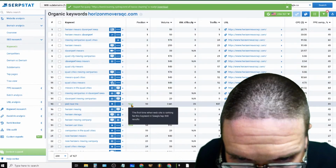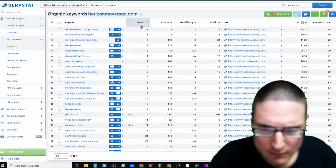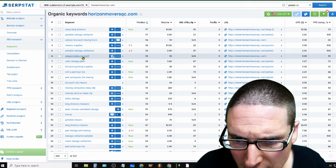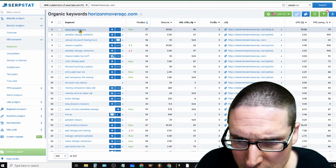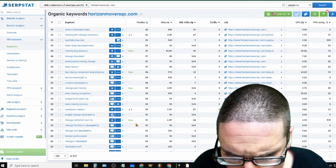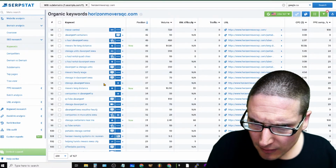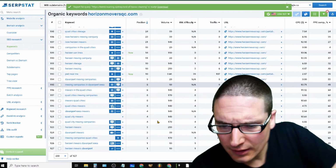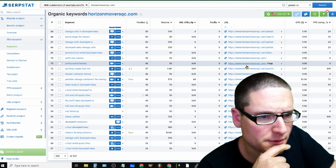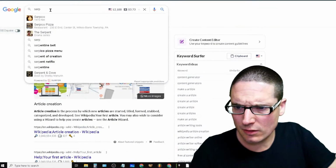I like that we have all these new keywords. I'm sure there's a lot of keywords. Mover supplies, portable storage containers, moving long distance. We have a lot of new keywords in here. I'm really happy about that. I would say that for the value, I did a good job. I like this tool. What's this worth? Serpstat.